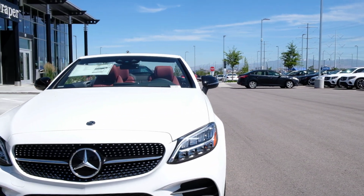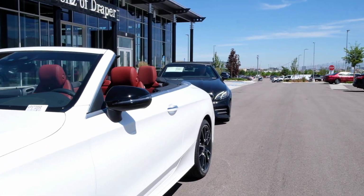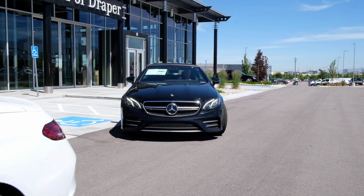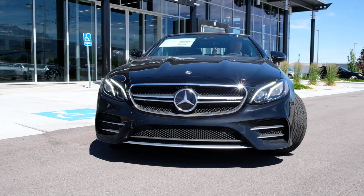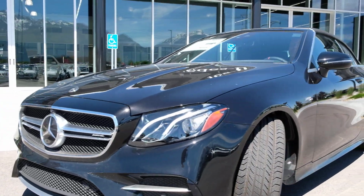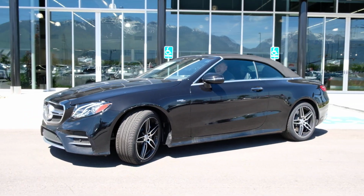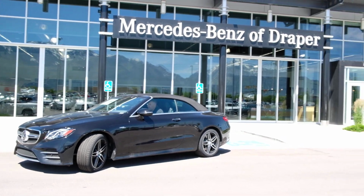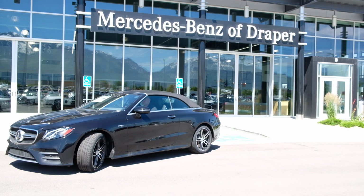Now I'm pulling it up right behind the C300 so we can look at the differences between the two cars. I'll talk about the engine in a second, but right while we're pulling up, the E-Class is a larger car than the C-Class. The cool thing is that in the past, if you bought an E-Class convertible, it was really built on the C-Class chassis. So we get all-wheel drive in this vehicle, we get the convertible top, and we get a larger platform than previous models.